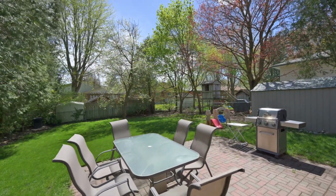Now lastly, the backyard, like many in this area, has beautiful mature trees that provide shade on those hot sunny days so that you can spend as much time outdoors as possible this summer.